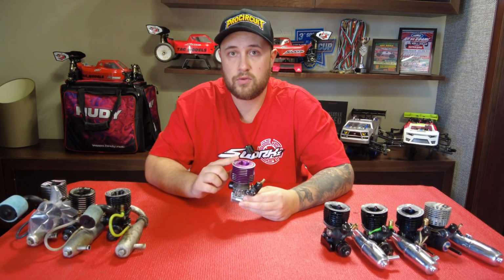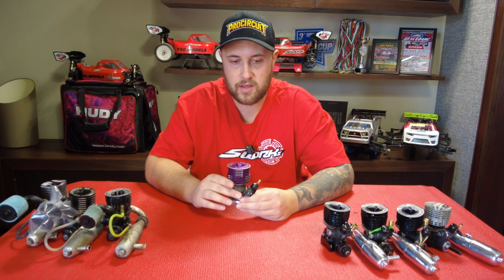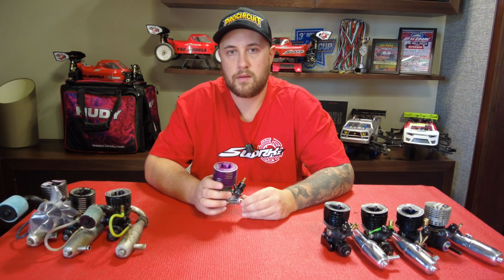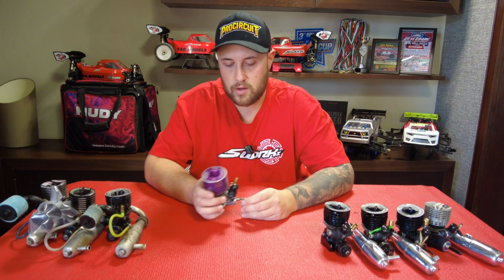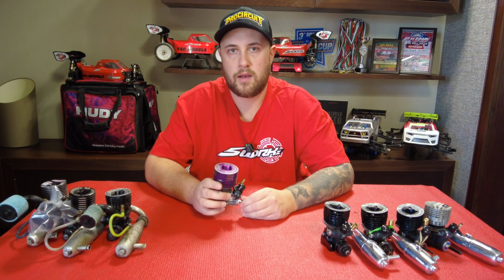I haven't tried the new Nova engines. I'm very eager to try them, but hopefully in the future I'll buy probably the 5-port Nova engine, and I'll give it a try.